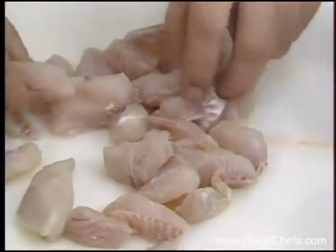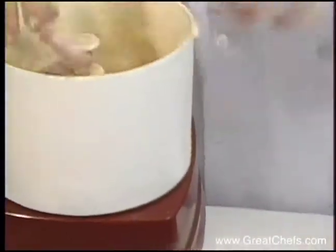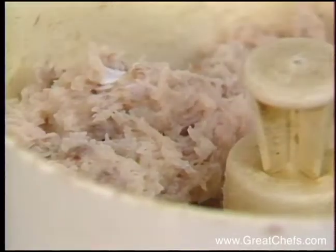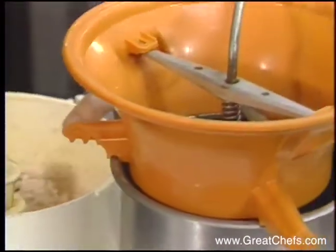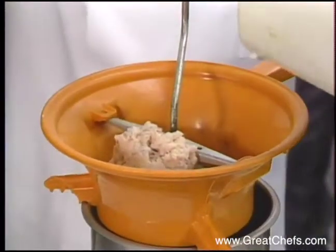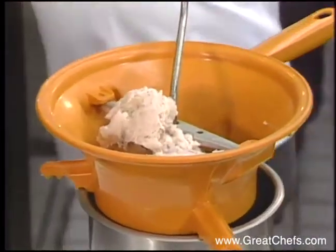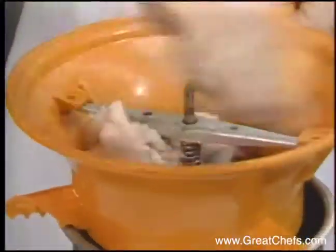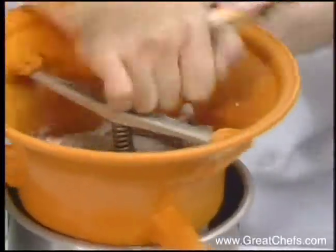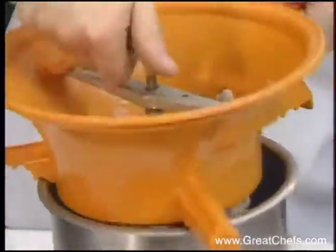Here we have 8 ounces of fresh catfish fillets that have been chopped to about this size. We're going to put those in the processor and blend it until it's smooth. It takes about 1 minute. Then we're going to take the catfish from the processor and run it through a strainer. Note the chef's use of both a food processor and a food mill. Here's why: to get rid of the sinewy pieces in the fish.